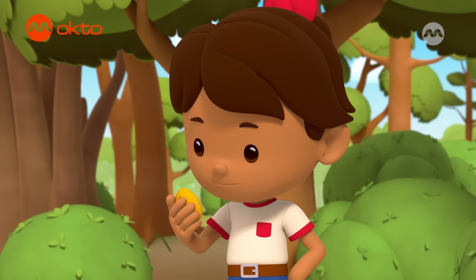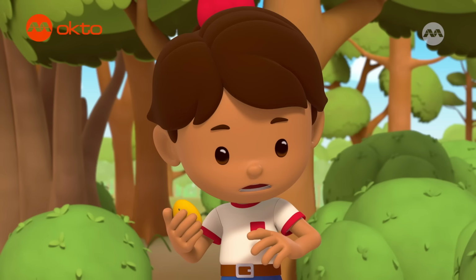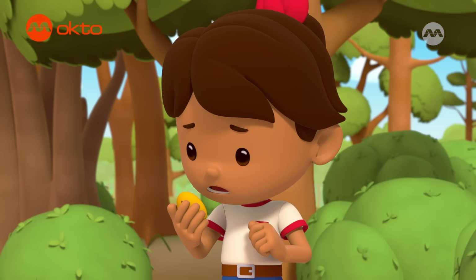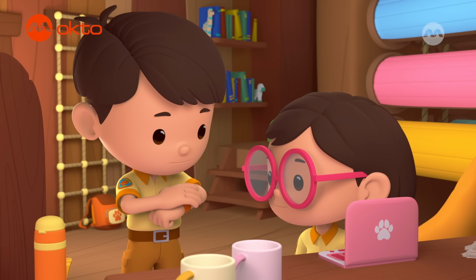Glad to hear that. Maybe it's just looking for food. Huh? What is it, Zari? There's another catfish. And our catfish seems really slow. What if it's lost or injured? Don't worry, Zari. We'll be there soon to help you. Ranger out. Let's go help that walking catfish.